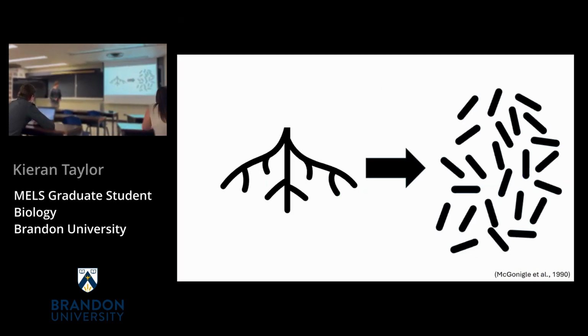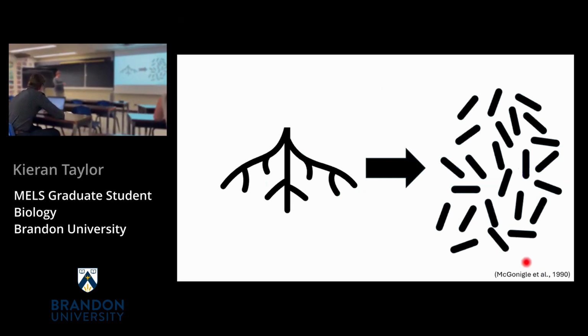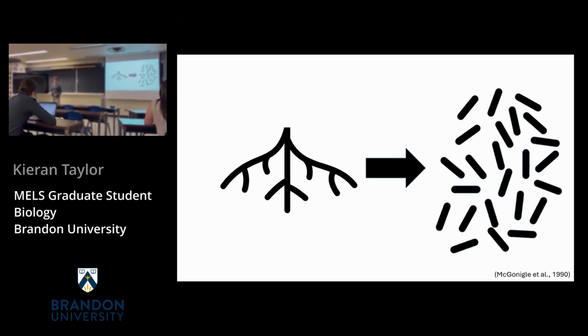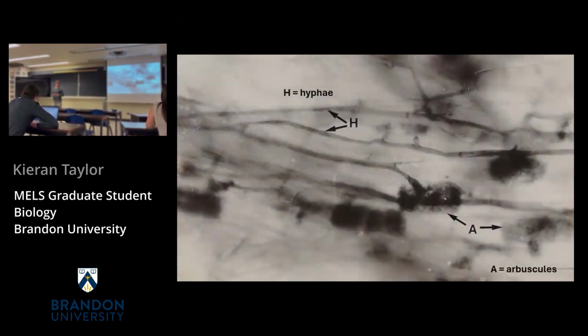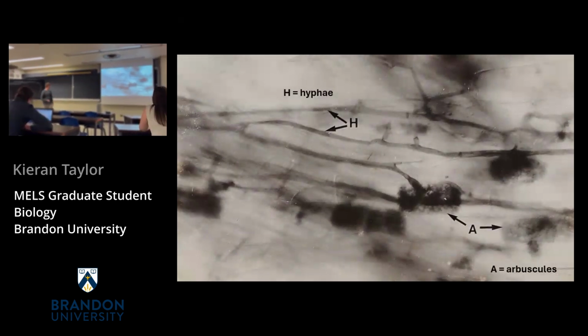To use this method, what we first do is we take our root system from the barley and cut it up into 1 centimeter long fragments. We then take these fragments and stain them with a black stain in order to show the fungal structures embedded in the roots under the microscope more clearly.